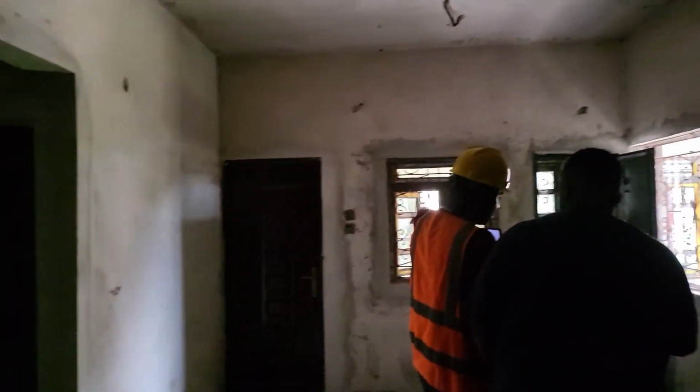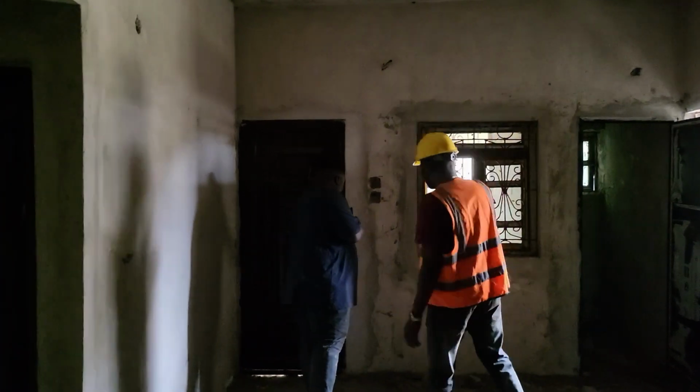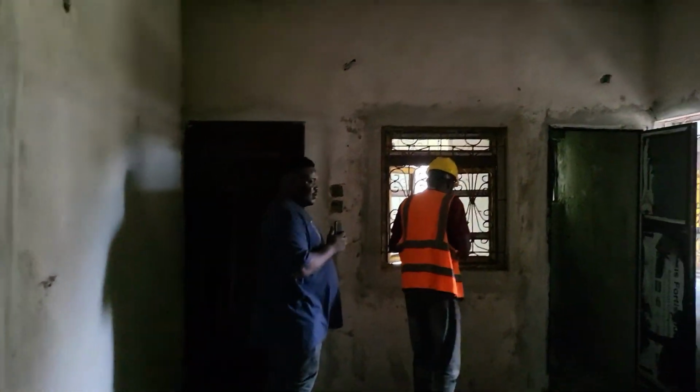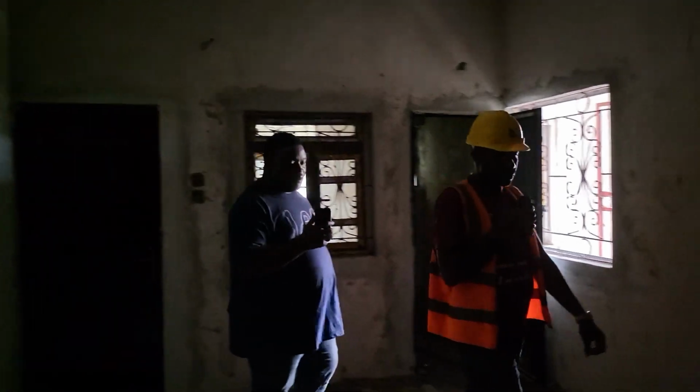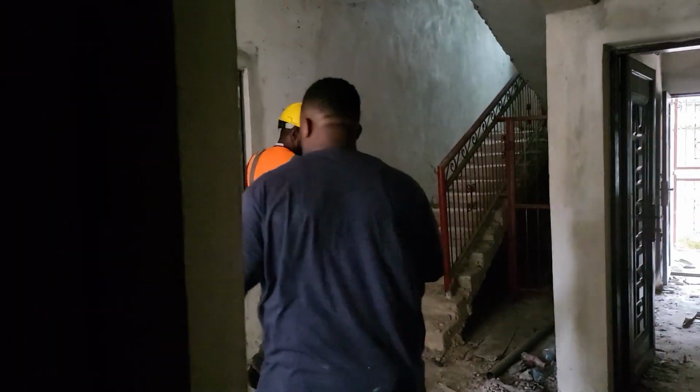Okay, let's. No one has a balcony. Okay, from here you can access. Yes. Outside, can you open? No. Okay, it's locked. Let's go upstairs. So this is on the ground floor. Okay. This is on the ground floor now.